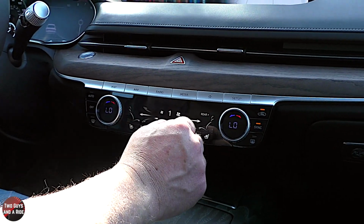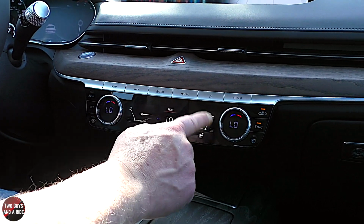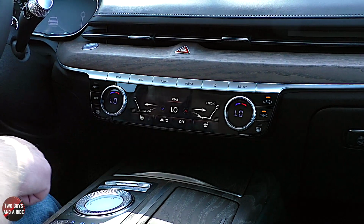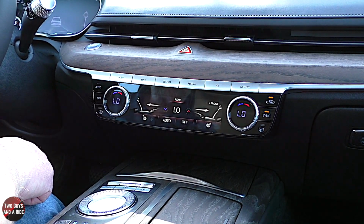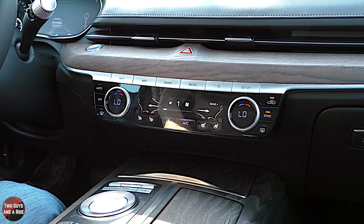So if you want to control the rear, you click on here, and then you can control the airflow, the temperature, and the fan speed. And whether it's on or off, you can also turn on or off the heated seats in the rear, which I think that may be the first time I've actually seen that feature. So very nice.